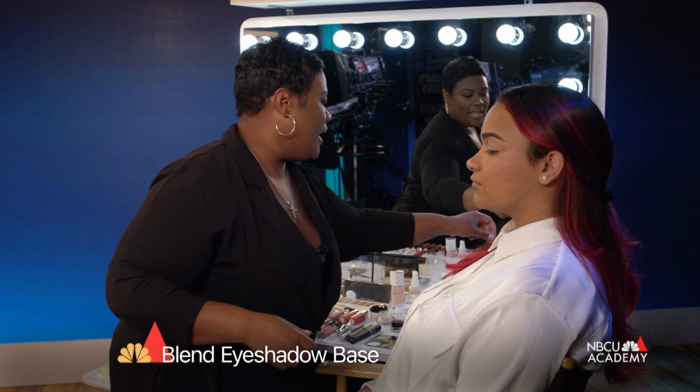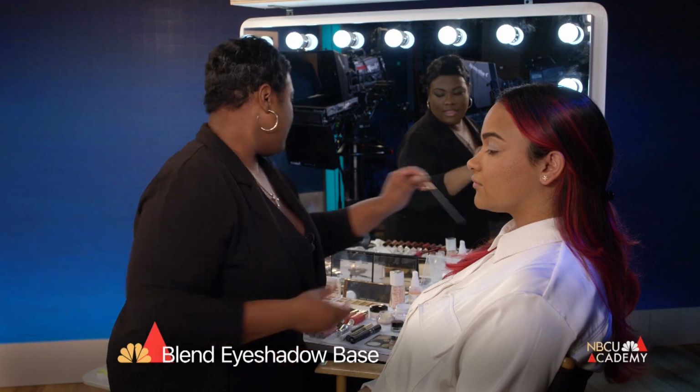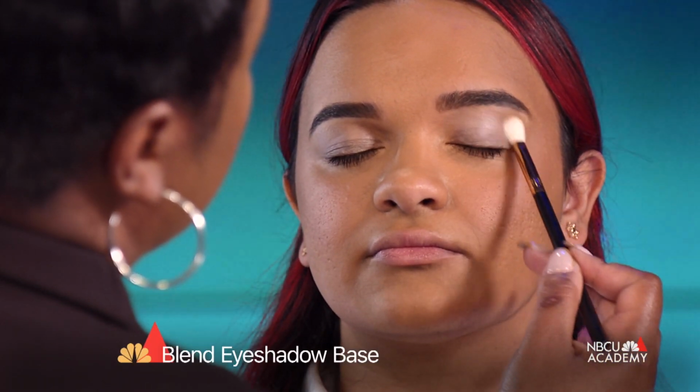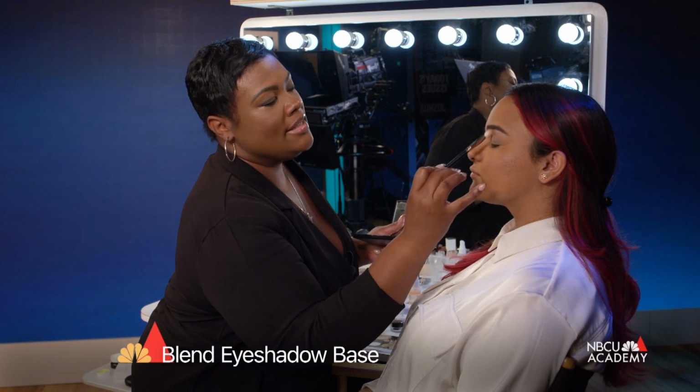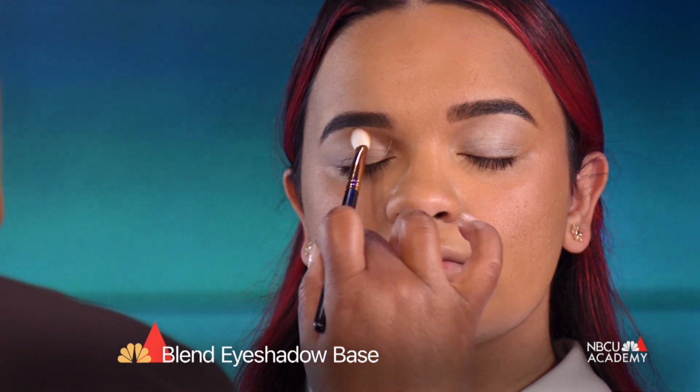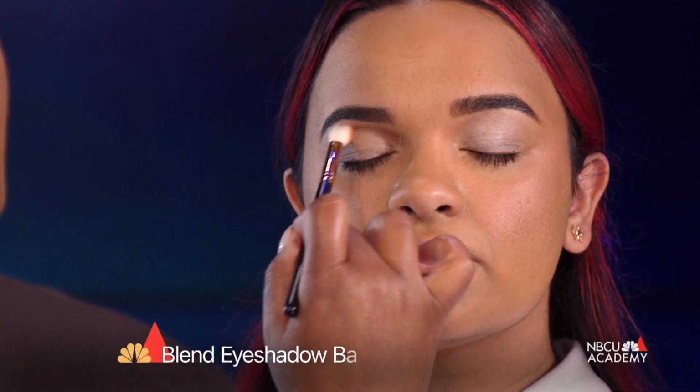Now I'm going to go in with a lighter eyeshadow color to go under the brow, and I'm going to blend it down slightly. I'm going to go in with the same brush in a medium tone and go into the crease.